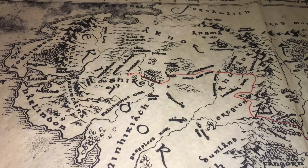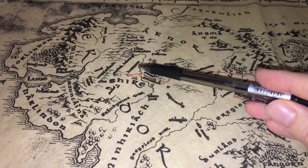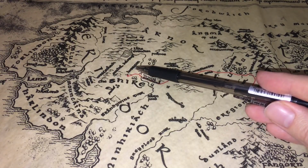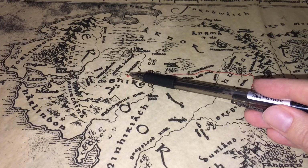Right then, let's start at the beginning. So, I'm going to go through the western part of the map to begin with, and the central point that we've got here is Hobbiton. Hobbiton is where the hobbits all live, and that's the part of Middle-earth that the adventure begins in from Frodo's perspective.